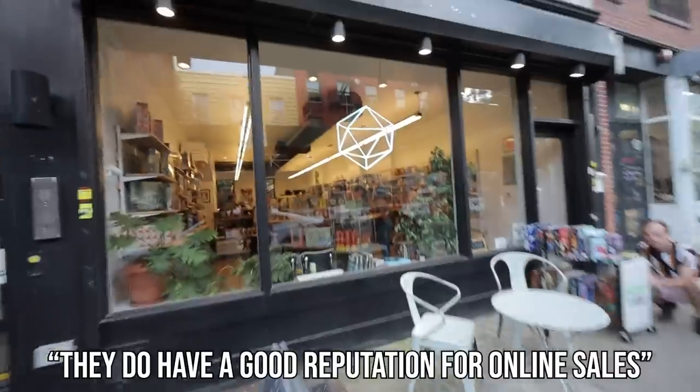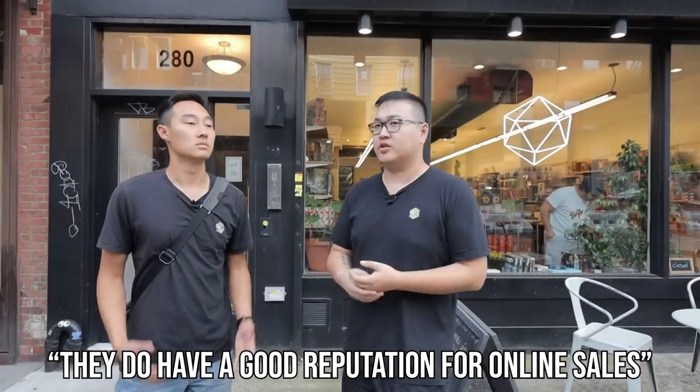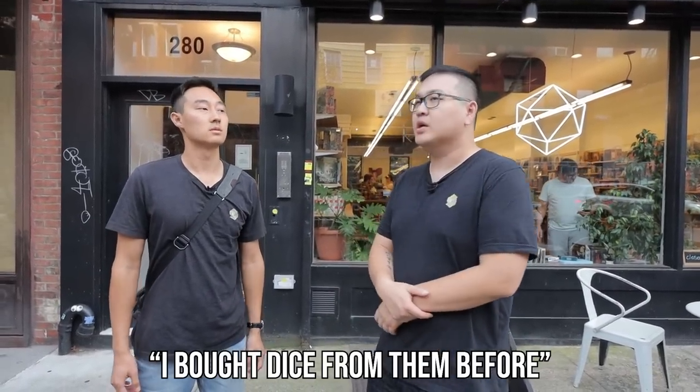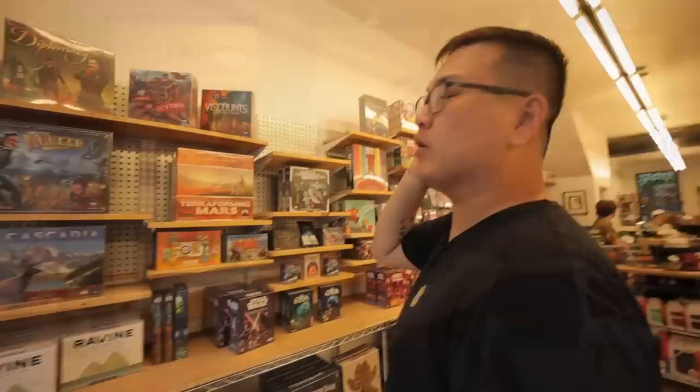Yeah, we're here at 20 Sided Store. Primarily a retail store. They have a pretty good reputation for selling stuff online. I bought dice from them before, so I'm very familiar with the brands. I just haven't been to the new storefront yet.